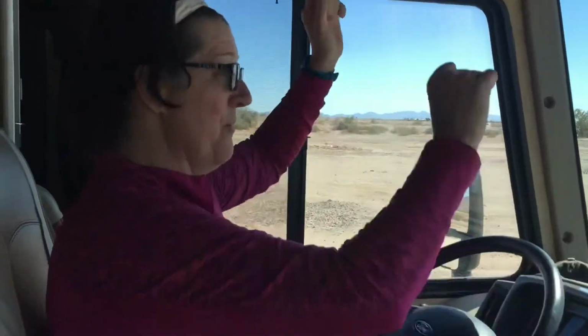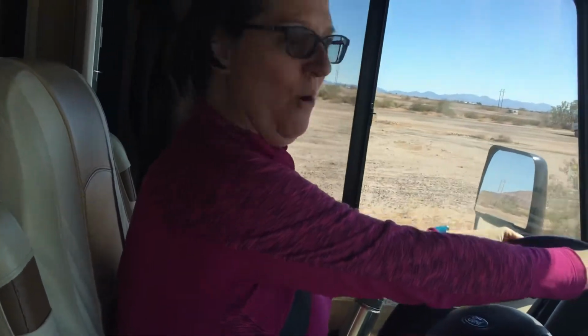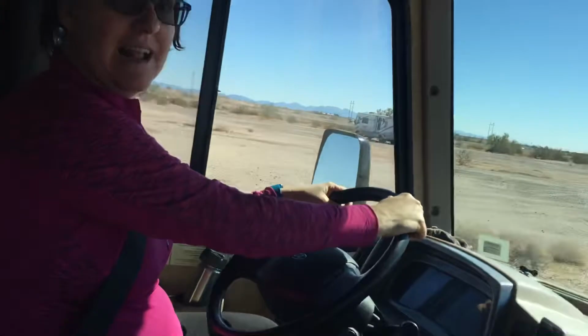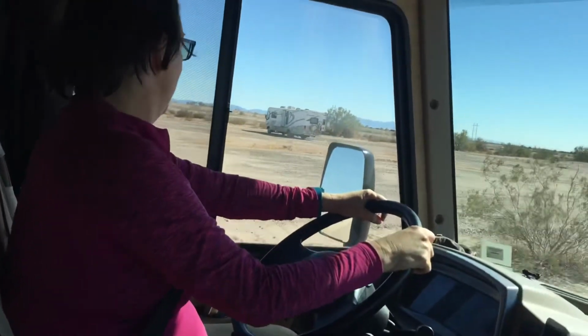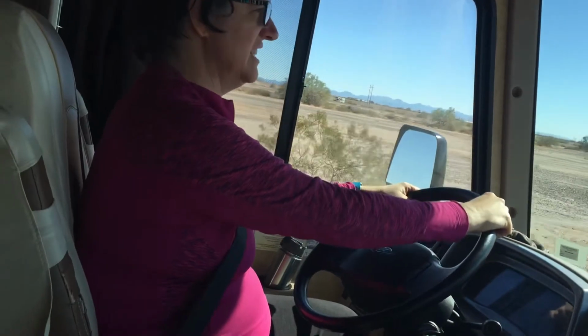Yay! Great applause. Hands on the wheel, hands on the wheel. Oh, look at me go! Going 10 miles an hour. You will notice that she's holding the steering wheel wrong according to the CDL manual in the state of Arizona.